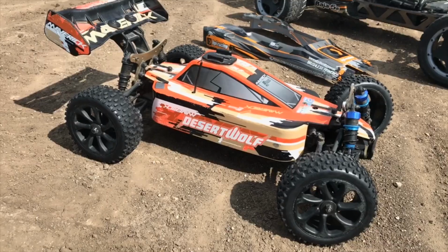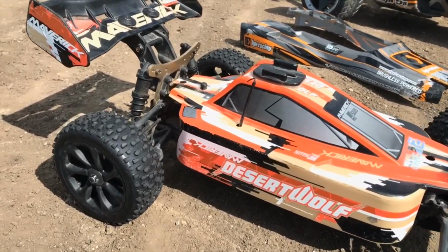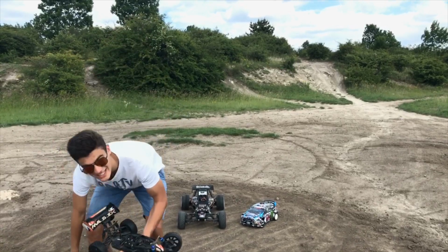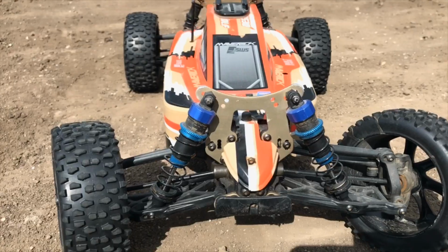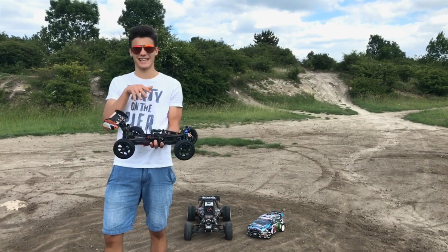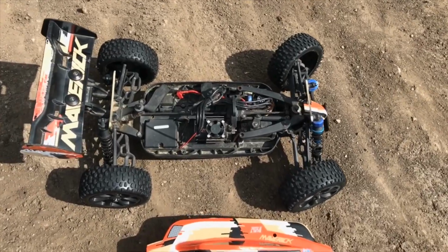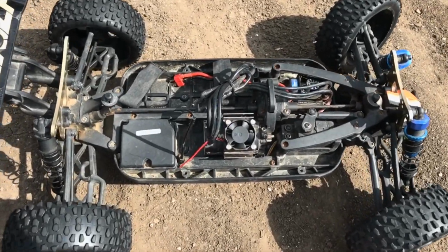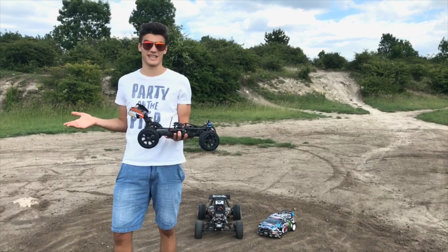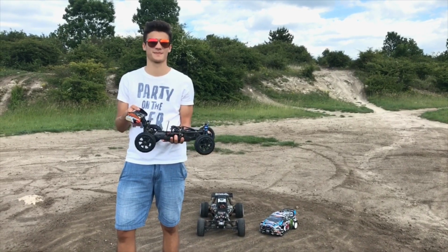Now this is the Maverick DesertWolf electric RC car, and yeah, taking off the cover, everything is stock on this car apart from the aluminium front suspension, which is a masterpiece, I have to say. And this has a really muddy interior because obviously we've been using it in the mud all the time. And yeah, electric because we are saving the environment, of course.